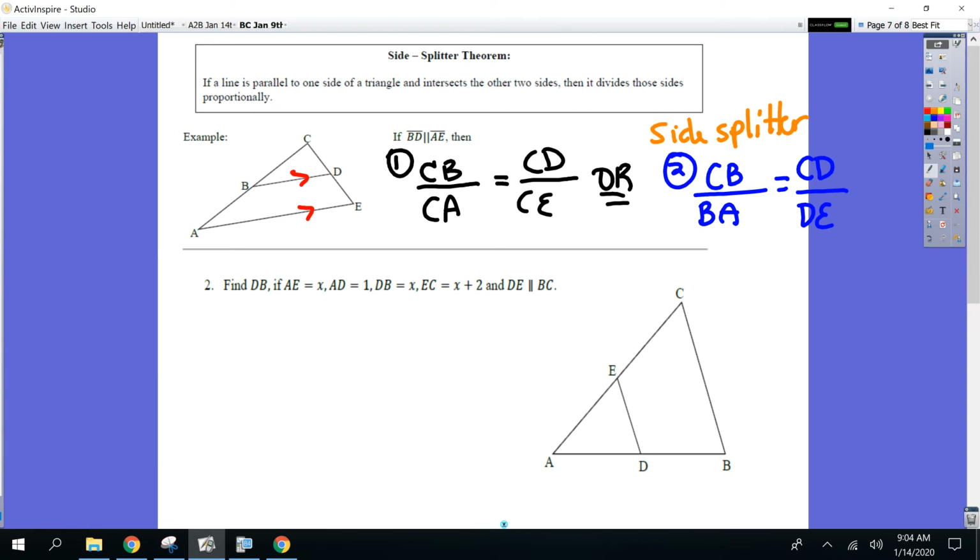Now we're going to go to question 2, and because we're in honors, we're going to set it up both ways. We'll set it up like we would have done yesterday, and then using the side splitter, so you can decide on your own whether you like the side splitter or want to go back to the way you did it last night. So here we go, 2. AE is X, AD is 1, DB is X, EC is X plus 2. Parallel, parallel.